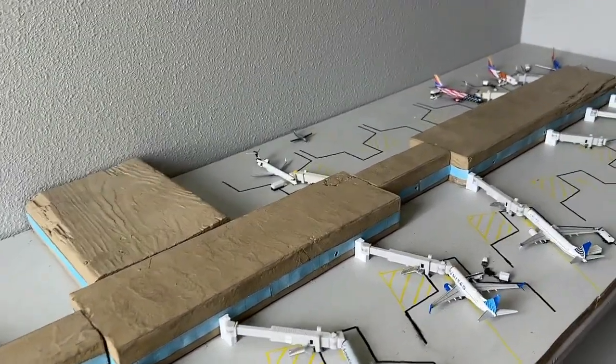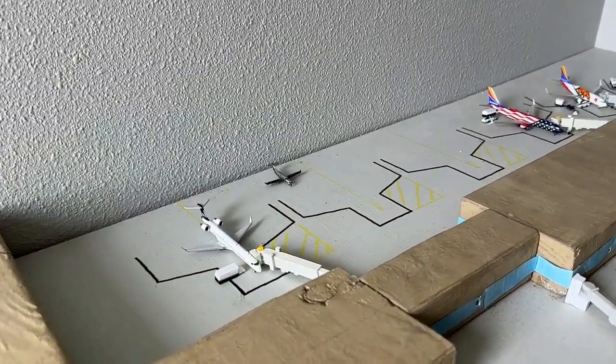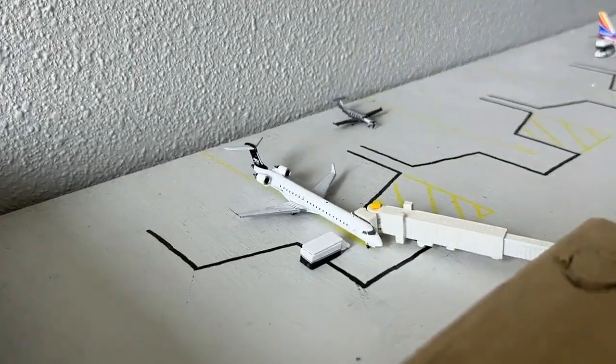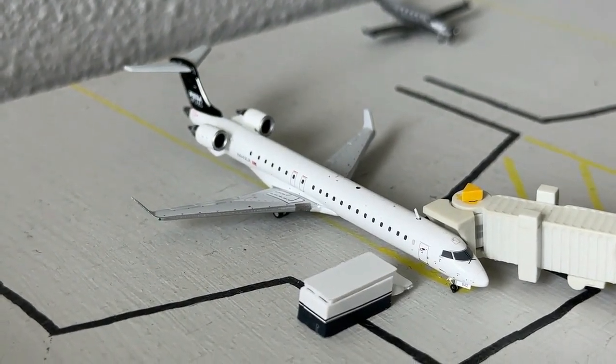Why don't we change it up and start back here on the other side of the terminal? We're going to start over here with Terminal A because, yes, always nice to change up these Albuquerque updates and give it some nice variety. So let's go ahead and get started. So right here we do have a new visitor.